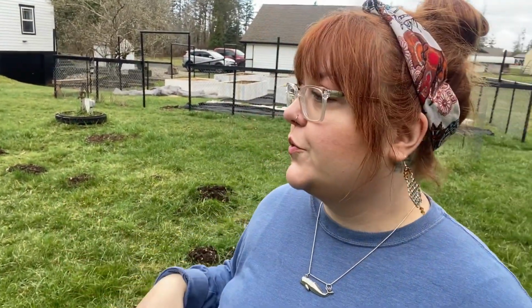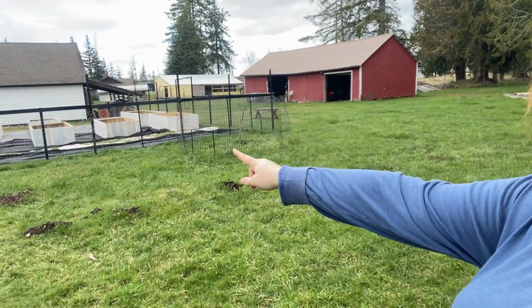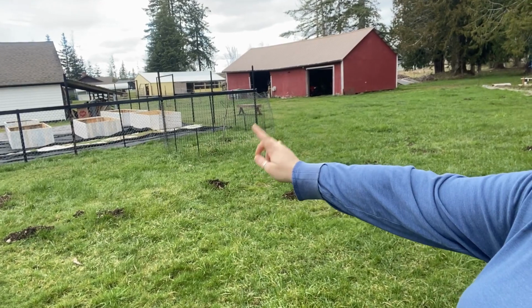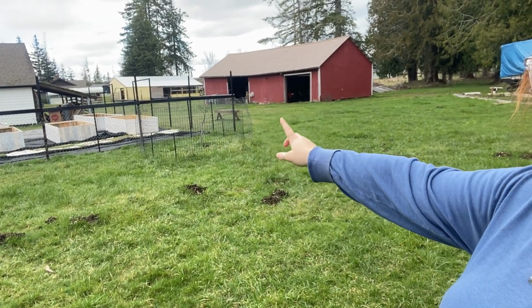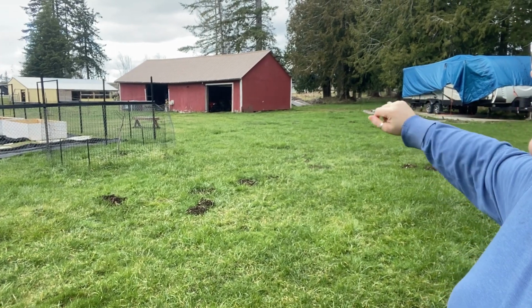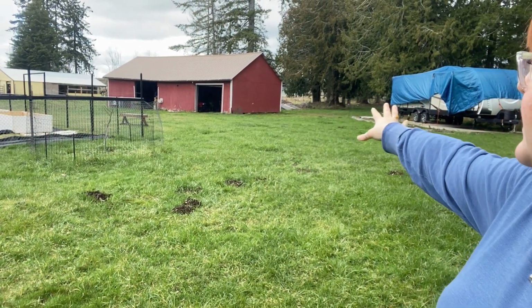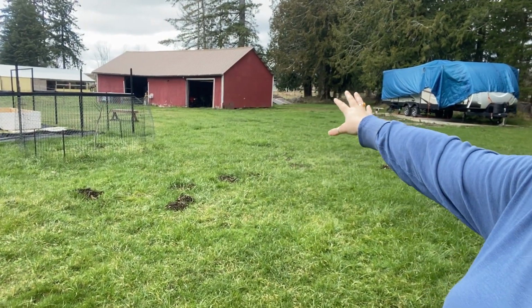We moved the garden and we realized that we had almost made a huge mistake that would have inhibited our productivity and our joy. So the area between the garden, the barn, and the RV pad, this foundation, is going to be our orchard, and it's going to be fruit-bearing trees. We've already started with one fig tree.